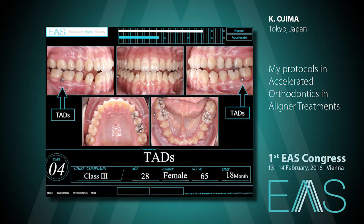Okay. I use TART for the post-premolar distalization. For simultaneous retraction, they use a mini screw.